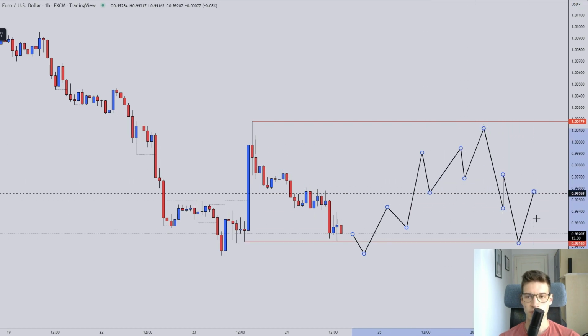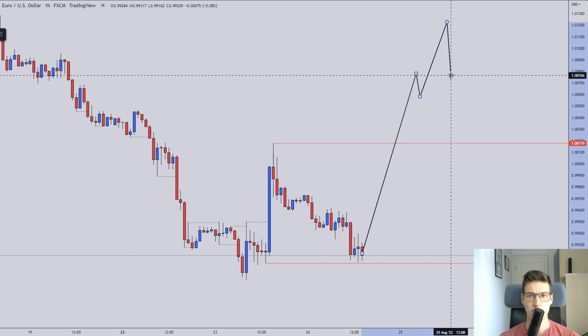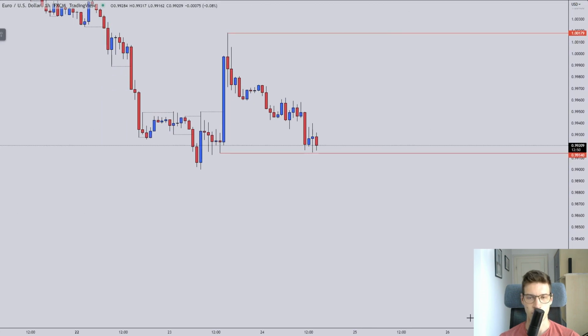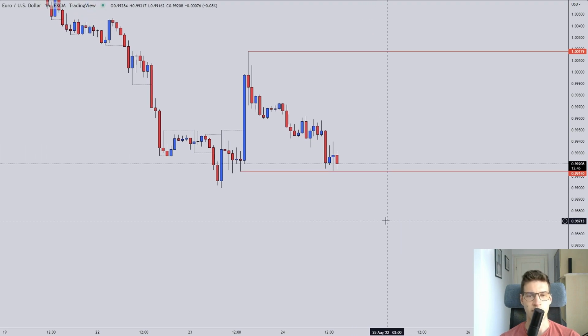And what I'm looking for is the same as always when we get this sort of range bound market. I'm looking for that large push up, a trend to start, or that large push down, and then a trend to start to the downside. So I'm looking for those nice trends, that nice momentum.